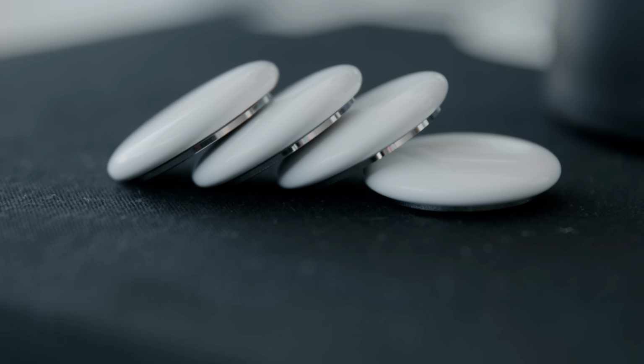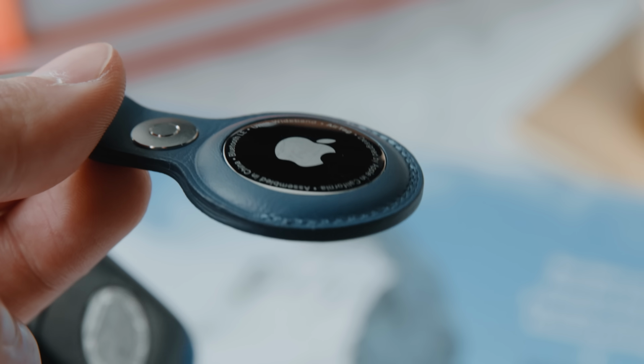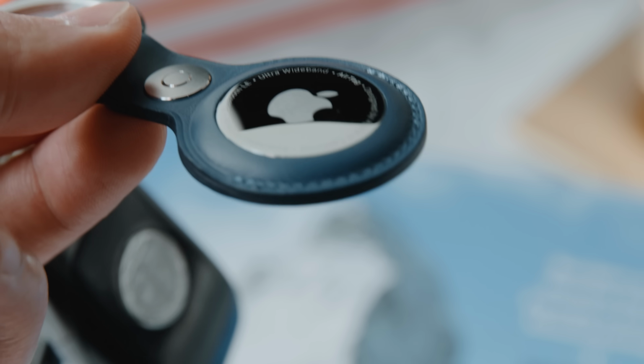You can also get a pack of 4 for $100, so if the whole family needs it, it all just makes sense, and I feel like that price for what it's able to offer is unbeatable. But overall, it works very well, so even though I have the Tile built into my key and I plan to continue to use the KEYSMART, in terms of actual key tracking, the Apple one just works so much better.